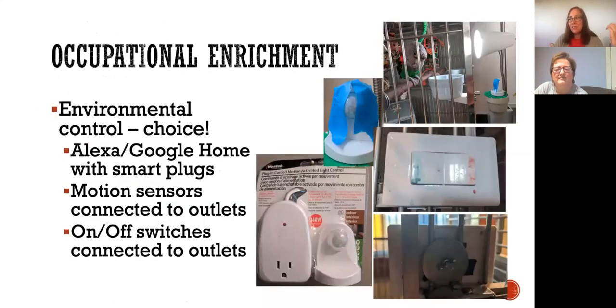Okay, more occupational enrichment, and something that I am currently obsessed with is allowing them more environmental control. I want to see a show of hands of how many of your birds use or interact with Alexa or Google Home. We've got a few.